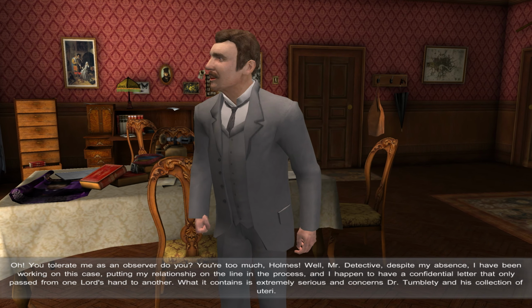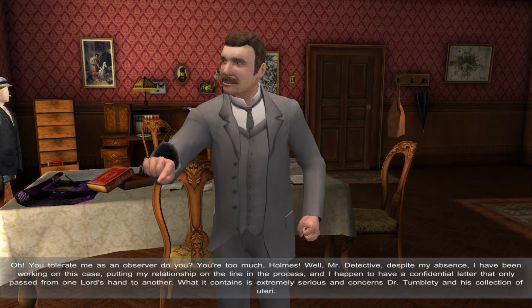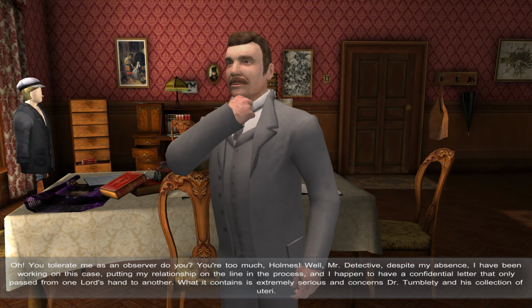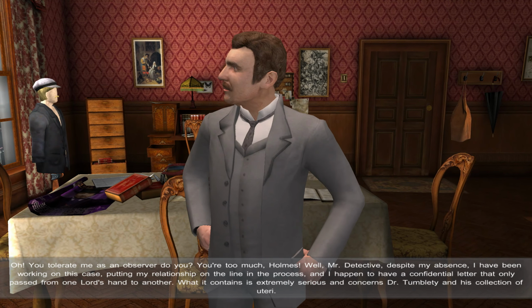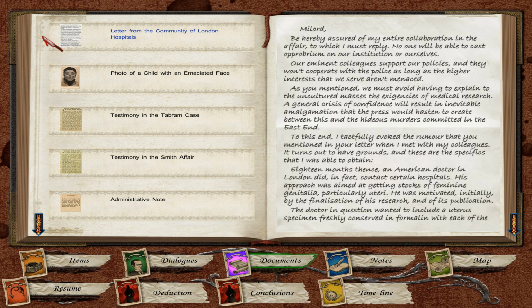Well, Mr. Detective, despite my absence, I have been working on this case, putting my relationship on the line in the process. And I happen to have a confidential letter that only passed from one lord's hand to another. What it contains is extremely serious, and concerns Dr. Tumblety and his collection of uteri. Let me see that. Now you want to see his note now that he actually got it for you.